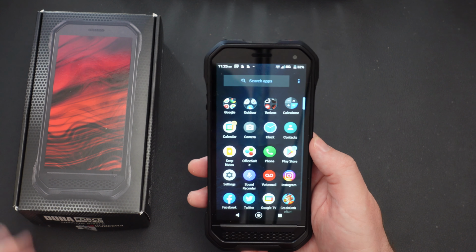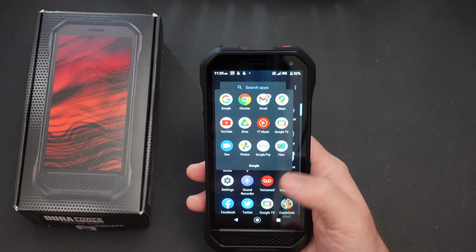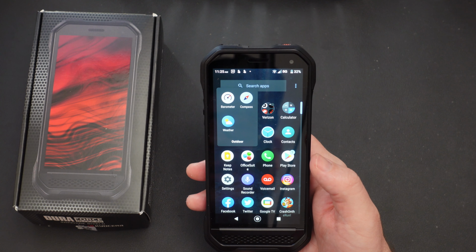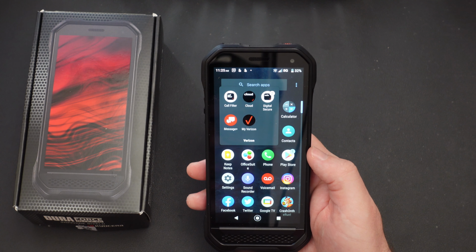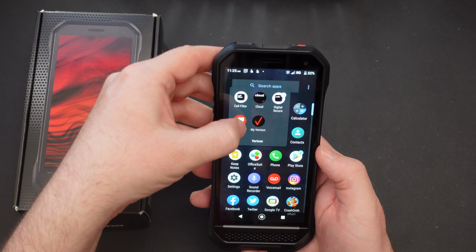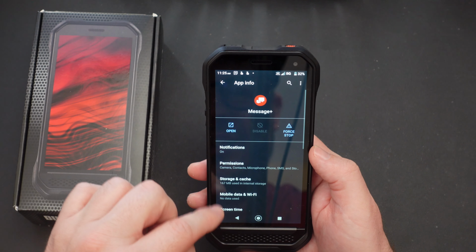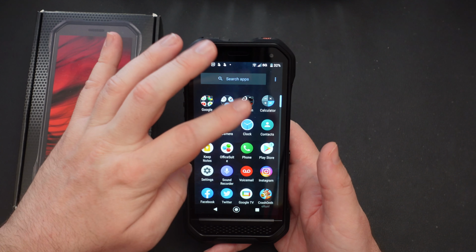And just to show you what apps come pre-installed, I only installed a few apps on here, but you can see it creates a Google folder for you, which is convenient, an outdoor folder for you, which has a barometer, compass, and weather app. Has some Verizon apps like the Call Filter, the Cloud, Digital Secure, Message Plus, and My Verizon. So let me check if these are able to be uninstalled, and it looks like they're not. And then beyond that, you have a calculator, calendar, camera, clock.